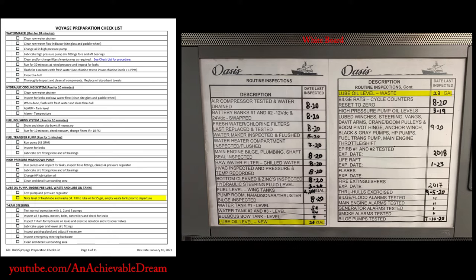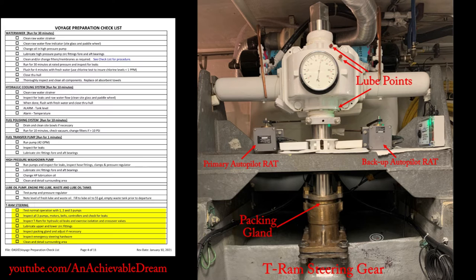The steering system is another mission-critical system, so it pays to carefully inspect it for leaks, lubrication, chafe, pump motors, belts, linkage, your rudder angle transmitters, the condition of hoses, note the oil level in the reservoir tank, and check the rudder post packing gland.